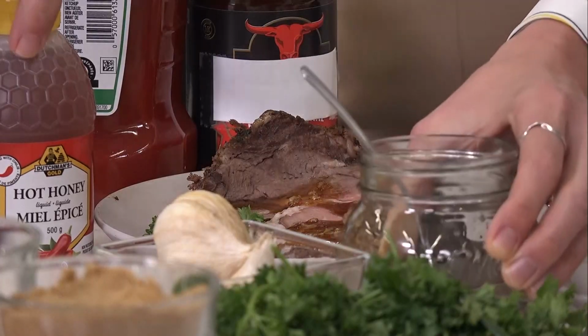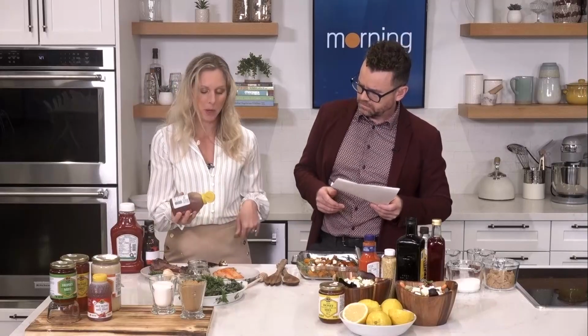Or you can just use hot honey, which is a staple in our house now, and just drizzle it on your salmon. Don't even worry about the marinade. Just drizzle it right on. Oh, awesome. So good.